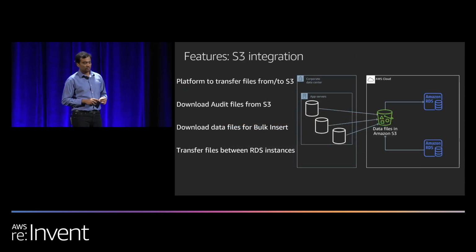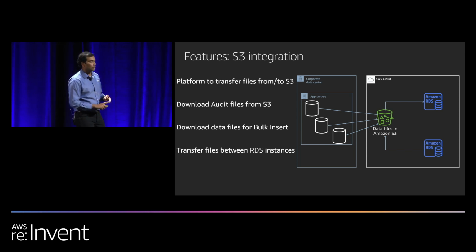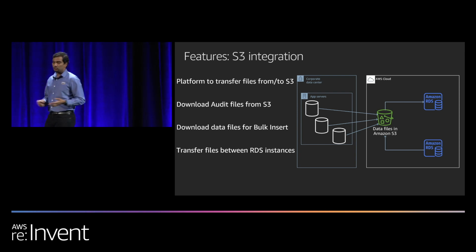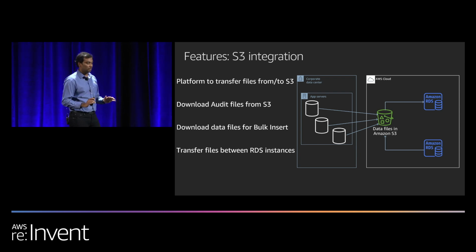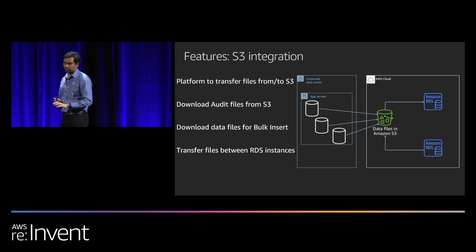The last feature that I wanted to talk about today is our integration with S3. Now, this might be a bit confusing because we already spoke about offloading audit files to S3, we spoke about doing restores from S3, and then we're again talking about S3 integration. So this is different. Just think of this as a platform that we have built to upload and download different file types from Amazon S3 to the RDS instance.